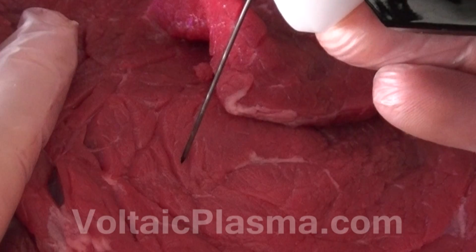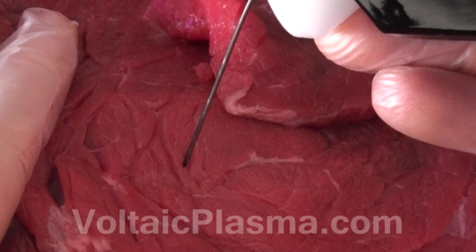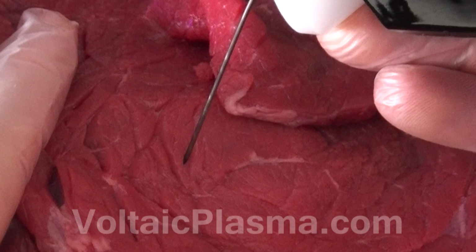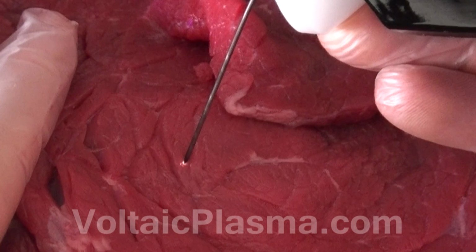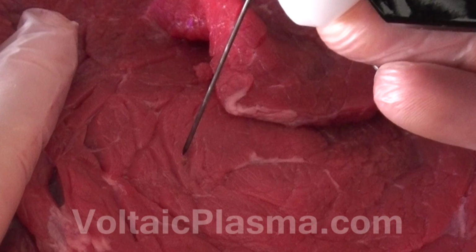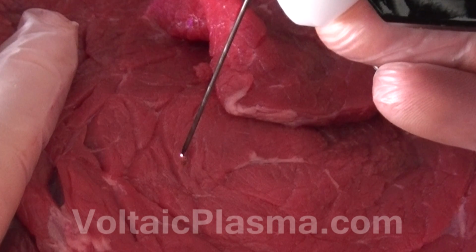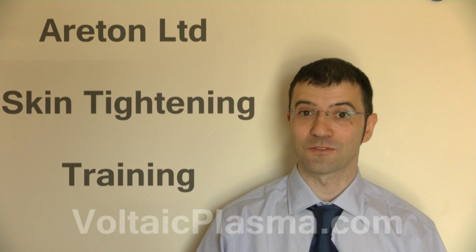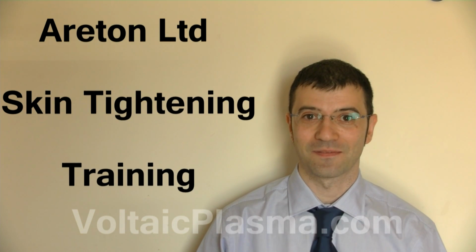So to recap, train on a piece of meat or chicken and make sure you're able to generate the arc while the device is set at minimum power. This is a very important skill you have to learn before you move to carrying out cosmetic treatments for skin tightening. Gain enough confidence before starting any cosmetic procedure for skin tightening.